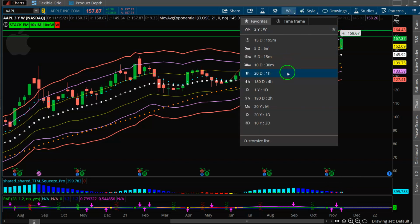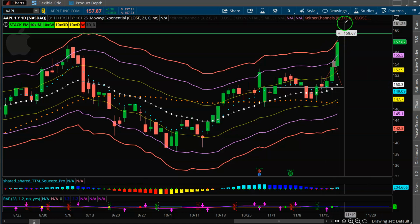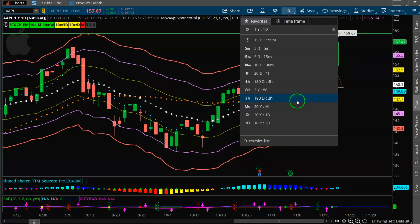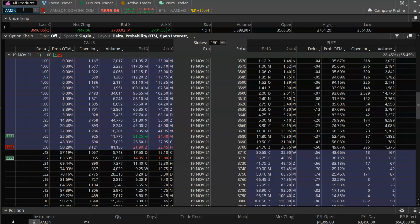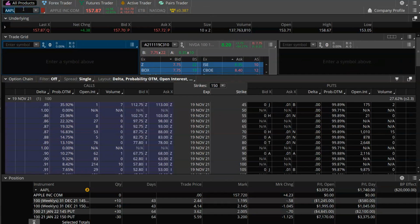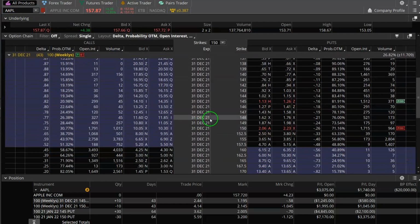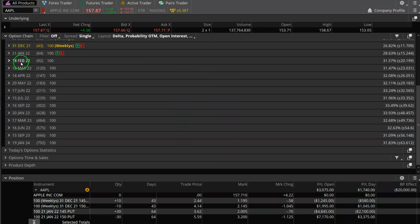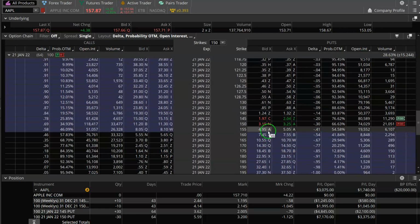Now, with Apple here, with Amazon here, it's not to say these moves unfold vertically. So you might have your flush, you might have your consolidation. I just think in terms of the next 30 or so days, the weekly squeezes should potentially get the job done. So for Apple here, in the options room, we're rocking with December 31st, a little bit of New Year's Eve action, 150, 145 spread, and then in my mastery, a little bit more time here, January 21st, same strikes, 150, 145.